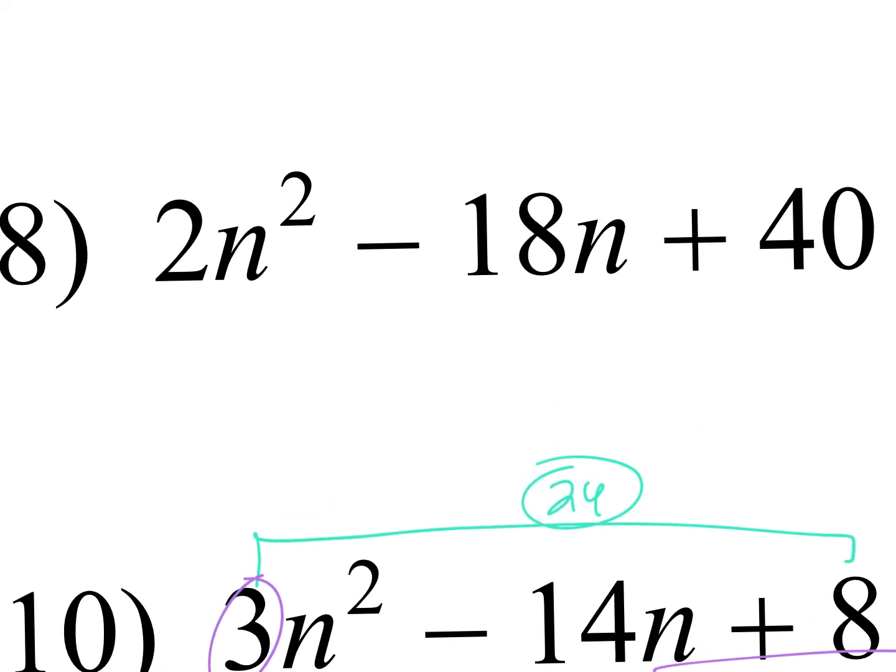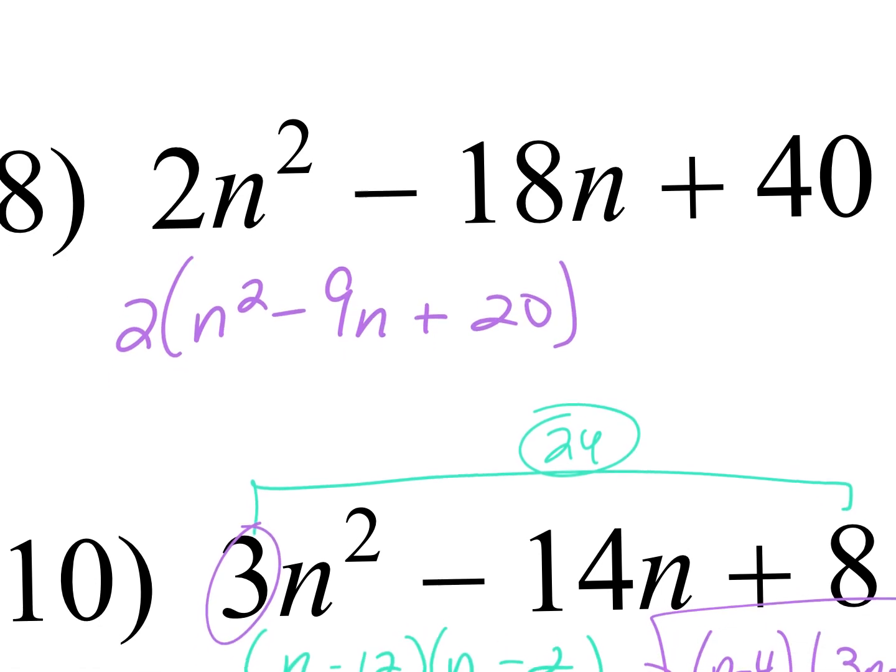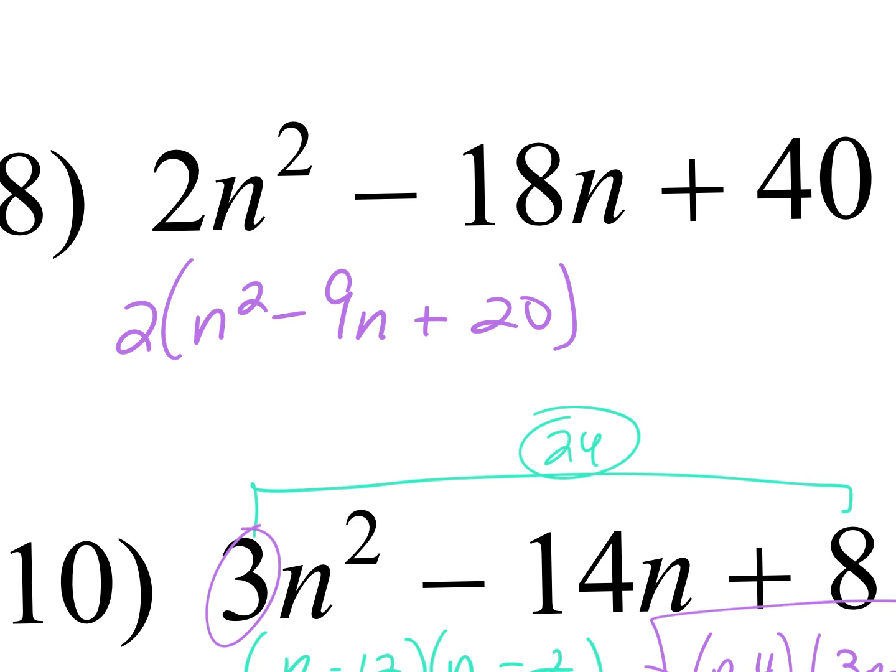GCF? Yeah, if you didn't see it, you just make your problem a little longer. You'd get it out at some point. But take the GCF out as soon as you can, and then the problem becomes a lot easier. 18 divided by 2 is 9, and then 40 divided by 2 is 20. So now I have factors of 20 that multiply to give me positive 20, but add to give me a negative 9.